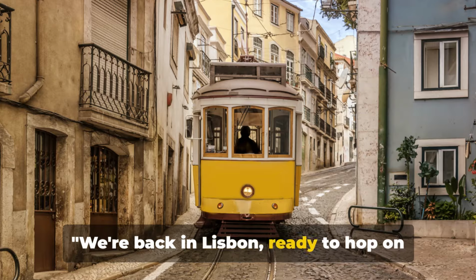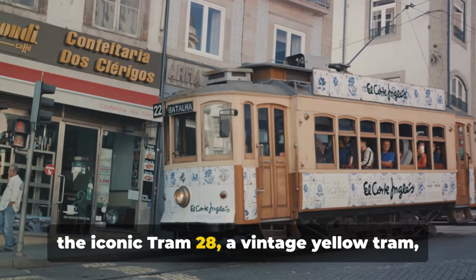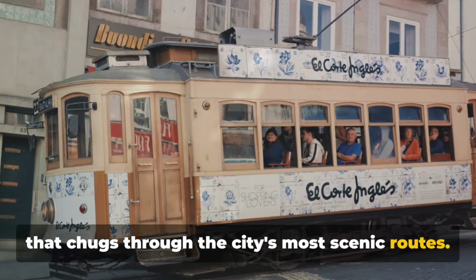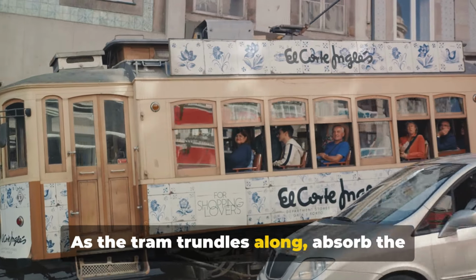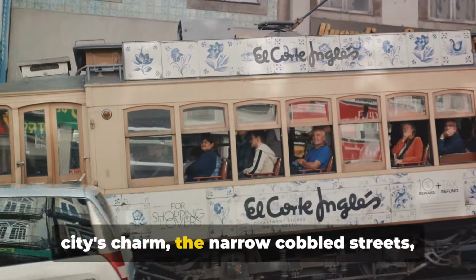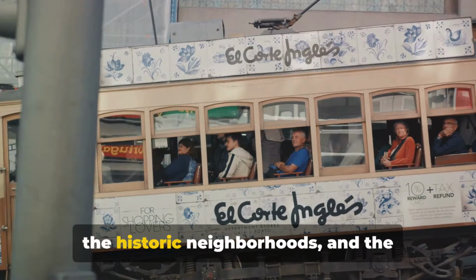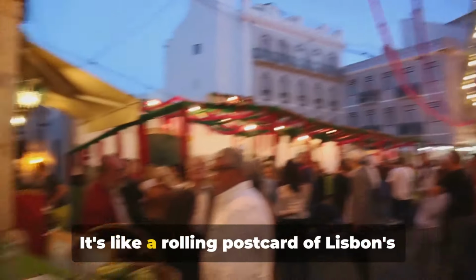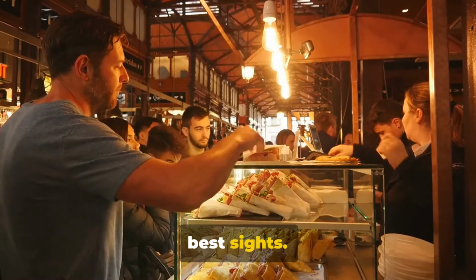We're back in Lisbon, ready to hop on the iconic Tram 28, a vintage yellow tram that chugs through the city's most scenic routes. As the tram trundles along, absorb the city's charm, the narrow cobbled streets, the historic neighborhoods, and the panoramic views of the Tagus River. It's like a rolling postcard of Lisbon's best sights.